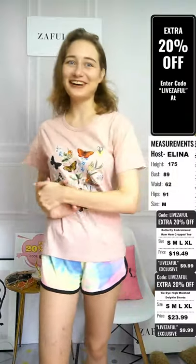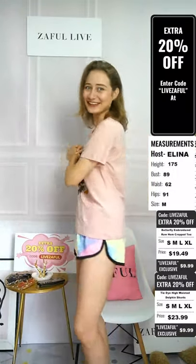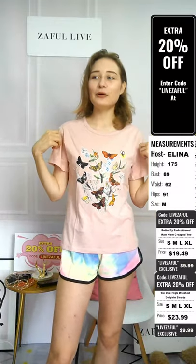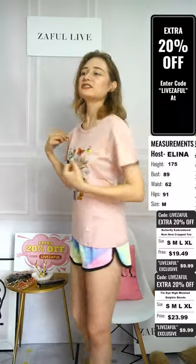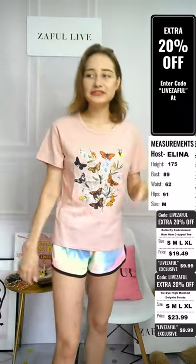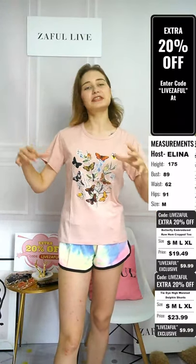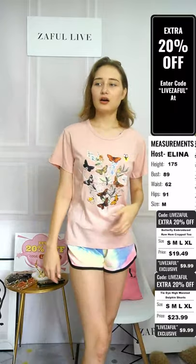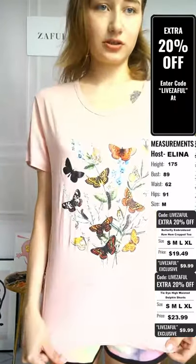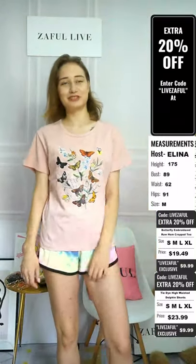Let me see the next one. I want to read for you the name of this item, but I can't do that right now. And yes, I can. Butterfly flower print knot short sleeve tee. Oh, such a long name. You can just tap sleeve tee and you will find it. Yeah, butterfly with flowers, so cute. I think when I was small, I wore this kind of t-shirt, the same.